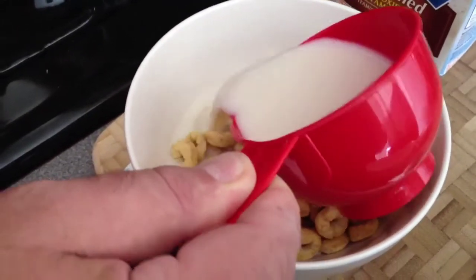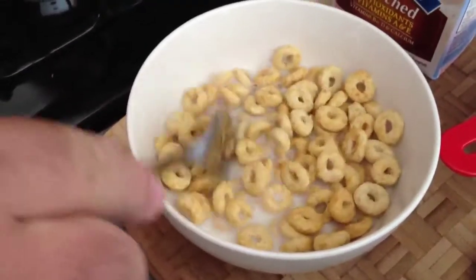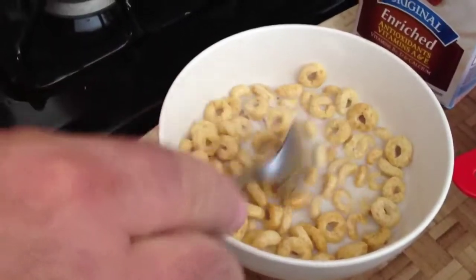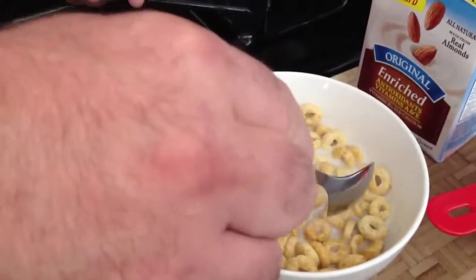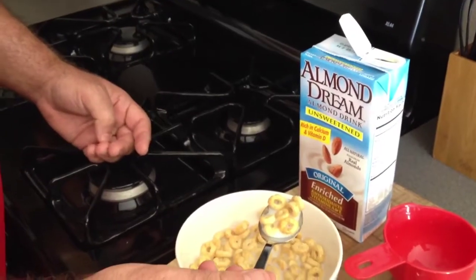All right, let's see. Oh, the cereal to milk ratio is pretty good. It is pretty good. Right? It's pretty good. You're right. I don't know. I would probably start with maybe half or 3/4 cup and see how that works. But you're right. It's a pretty good ratio. All right. So now to try with milk. All right. A mixture of cereal and milk.